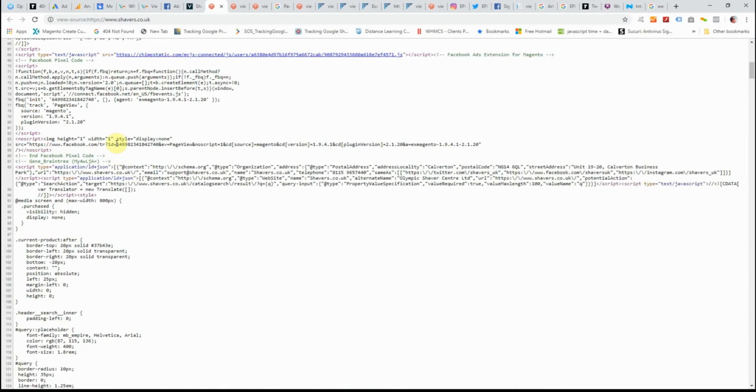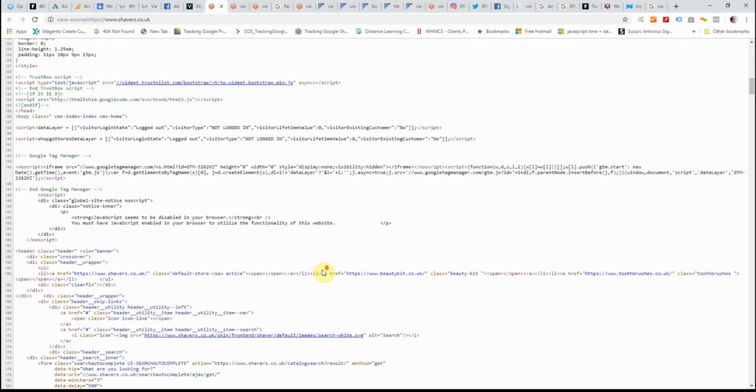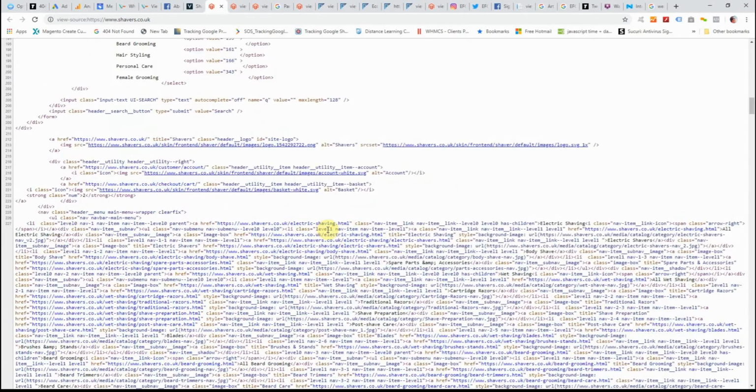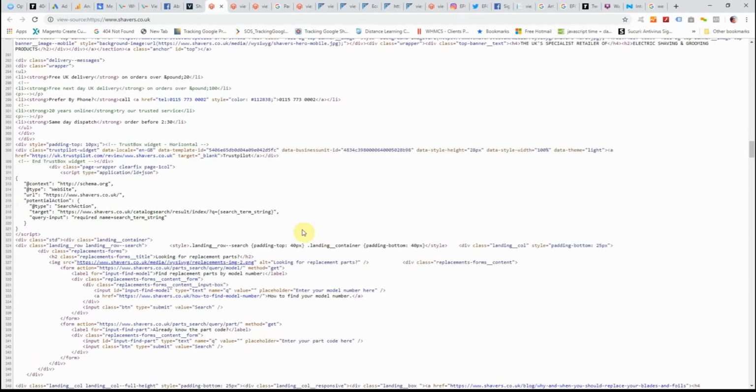And you can see just by looking at this, we've got Google Analytics installed on the site. We've got Braintree, which is a form of PayPal, that's working on the site. We've got the Trustpilot widgets working for them, which is good. So they have a Trustpilot account that's paid for.